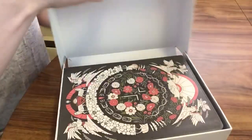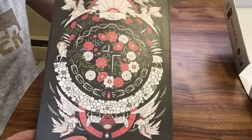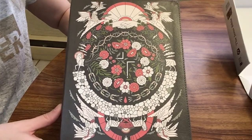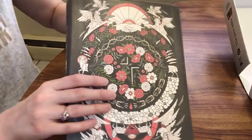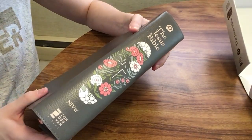So let's go ahead and pull this out. The cover on this one's really cool. It is an imitation leather, and you can just see all of these details here. It's very busy, very pink, beautiful, flowery. And also this design is on the spine as well.